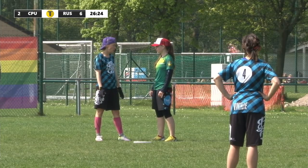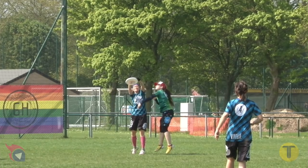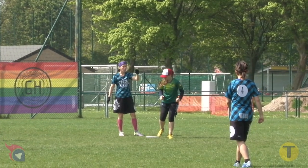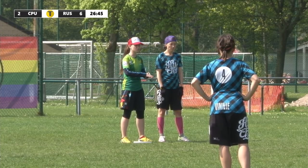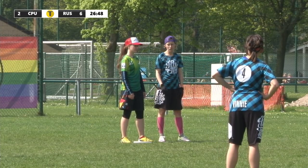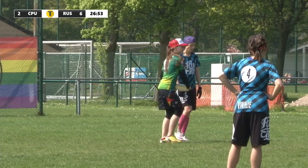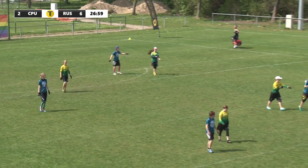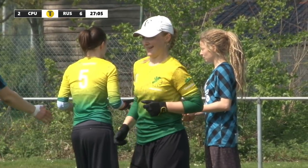Both were in very close proximity there. There was definitely a bit of contact. As for when it happened and how it affected it, I don't know. Can't quite tell from here. We're going to let the players talk it out. Bit of discussion. It looks like they're going to send it back. Result's going to be a contested foul or a contested strip here. Everyone resetting back into position.